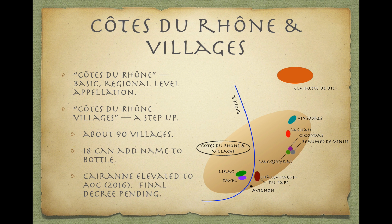In February 2016, one of these 18 villages, perhaps the most famous one, Cairanne, was elevated to AOC status. Though at the time of this cast, the official decree of this new status is still pending. But barring accidents, look for wines from AOC Cairanne and not Côtes du Rhône Cairanne to show up on wine store shelves in the near future.